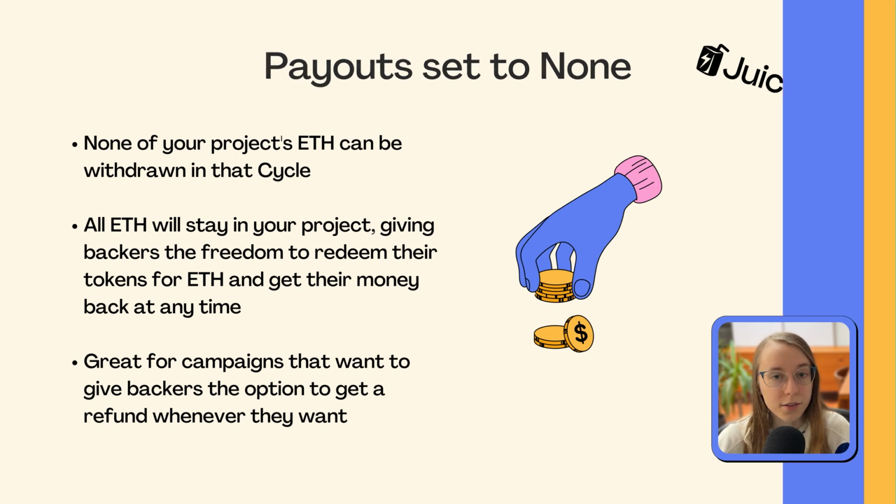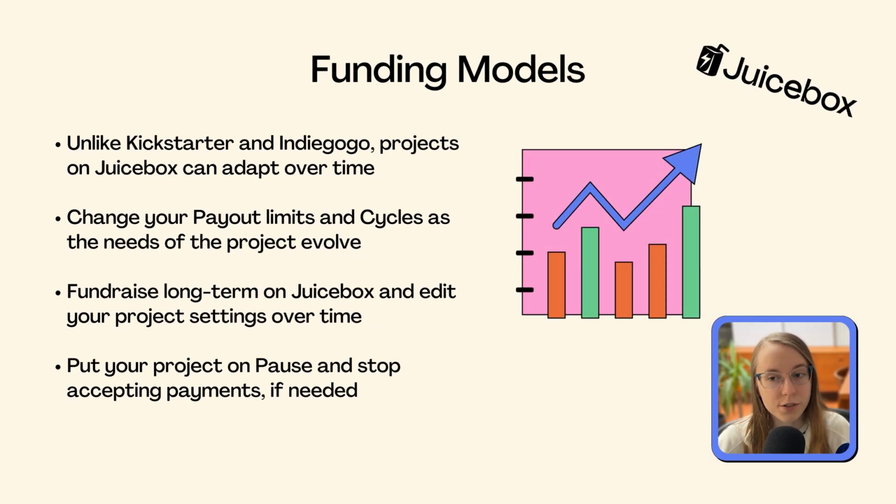Unlike Kickstarter and Indiegogo, projects on Juicebox can adapt over time, so you can set your payout limits and cycles as the needs of the project evolve. For example, maybe your first cycle is 60 days long, with a limit of 50 ETH for your initial fundraise to cover manufacturing costs, whereas your second cycle is 120 days long, with a limit of 20 ETH to go towards marketing. Instead of being locked into a fixed campaign length of 60 days or less, you can fundraise long-term on Juicebox and edit your project settings over time.